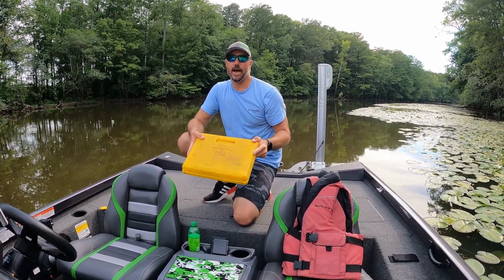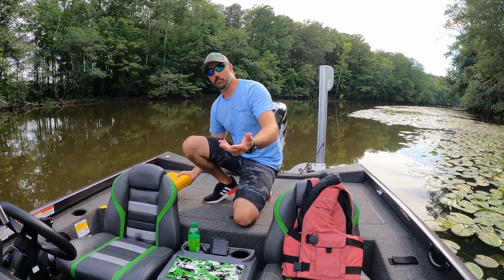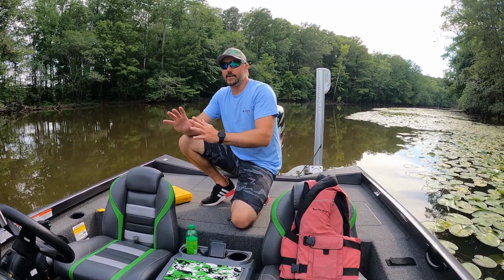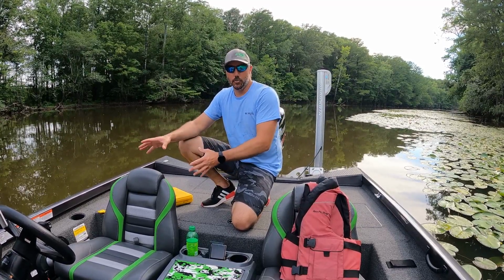You need to make sure you have a tool kit that's well stocked with sockets, wrenches, an adjustable wrench, some pliers, all of that stuff. You want to make sure that you have it, because I cannot even think of all the times that I've been out on the water that having a toolkit saved me.